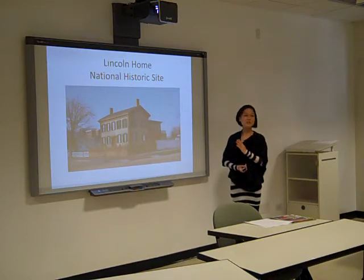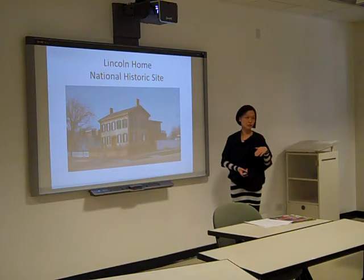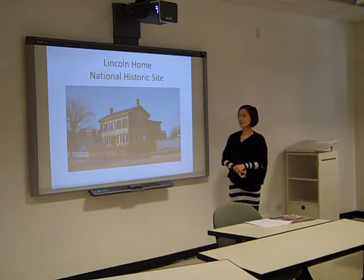They had 4 sons. The National Park Service is taking care of not only this house, but they restored the whole neighborhood. So when you walk in the neighborhood, you will feel like, wow, I'm in the past, in a time machine. They did a really good job to take care of all the old houses. Do you want to go inside here?